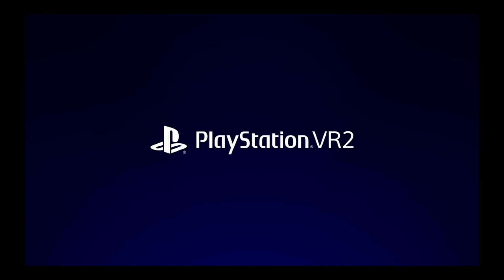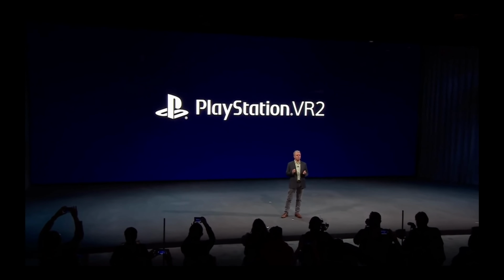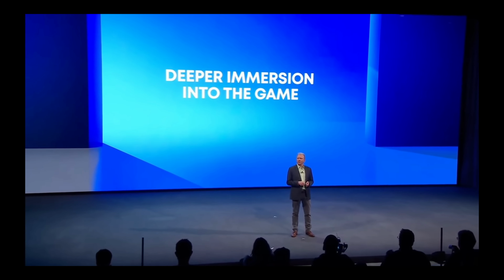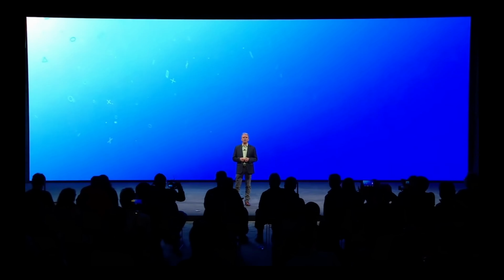Eurogamer's Ian Higton sat down with a preview of PlayStation VR 2, and he said it's about to breathe new life into virtual reality gaming. Quote, wow, wow, wow, wow. That's the word that keeps springing to mind when I try to sum up my time with PlayStation VR 2. As a fervent fan of VR for many years now, it's safe to say that my first hands-on experience with Sony's upcoming headset wowed my VR-loving socks off.